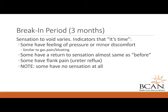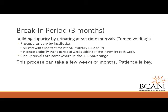So, sensation to void. The cues that it's time to void can vary from person to person. Some people feel pressure or discomfort, like gas pain. Some will feel a sensation similar to before, but less pointed. Some people might have flank pain when their neobladder is full. And some people will have no sensation and will need to be mindful of the time since their last bathroom visit.